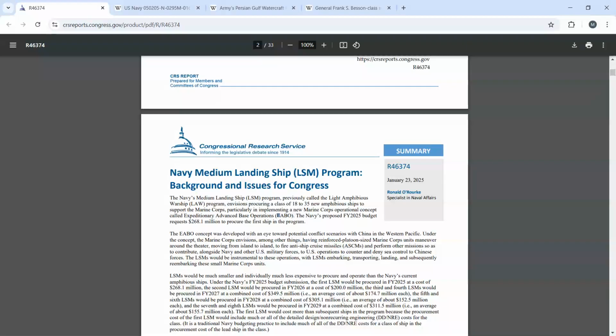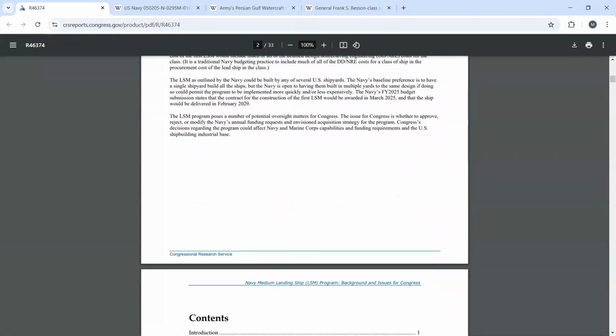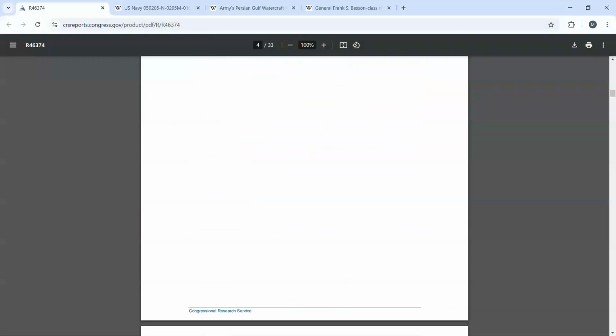Today, I wanted to give a quick rundown on the U.S. Navy's medium landing ship report to Congress, which was published January 23rd, 2025. So, let's start off. What is it? So we scroll down to page 8 here.